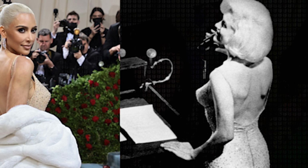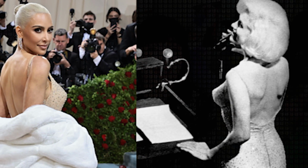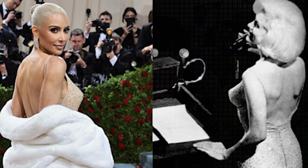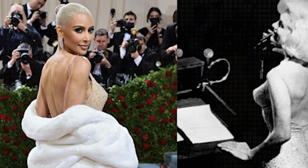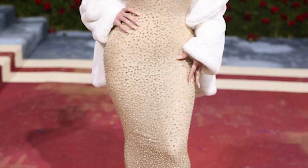It wasn't easy to imagine anyone else besides Marilyn Monroe wearing this dress. I didn't even think this would be possible until Kim Kardashian managed to somehow get the dress and wear it at the 2022 Met Gala this year with the Gilded Age theme. And Kim Kardashian walked the red carpet in Marilyn Monroe's famous JFK dress.